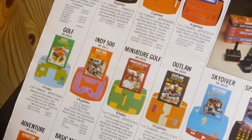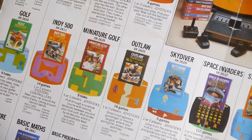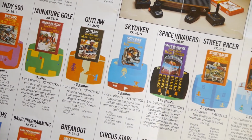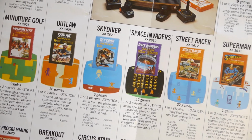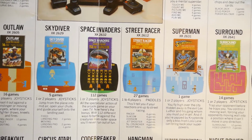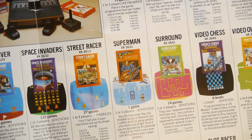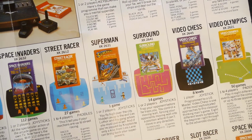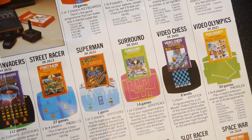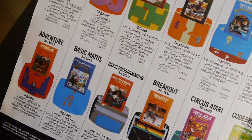Then we have golf, Indy 500, miniature golf, outlaw. Pause this if you want to read more, of course. Skydiver, the classic Space Invaders, Street Racer, Superman, Surround, don't know that one, Video Chess, Video Olympics, and then on to the last ones.